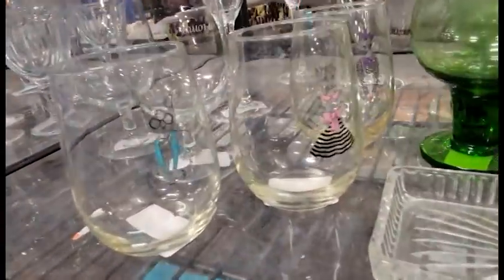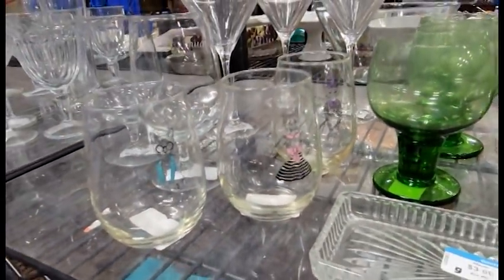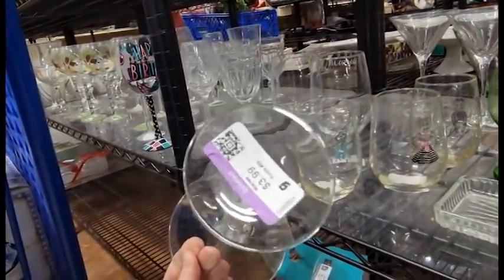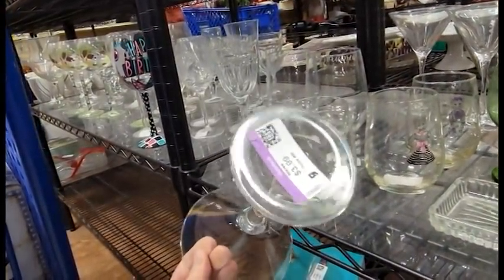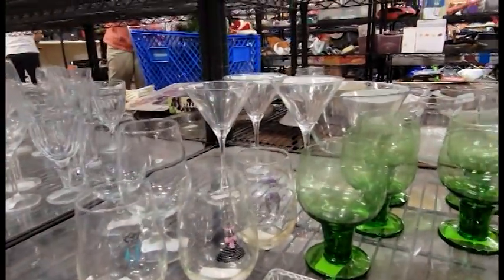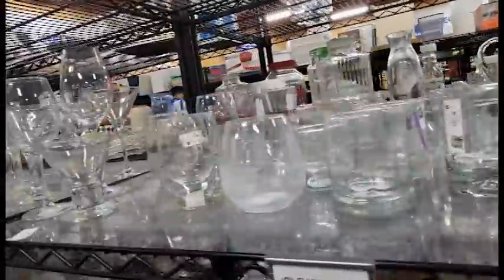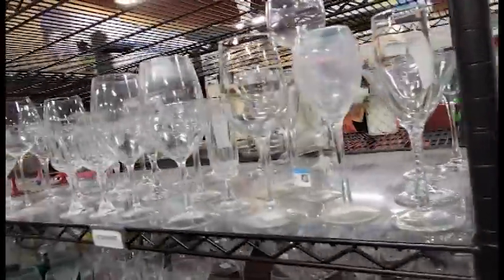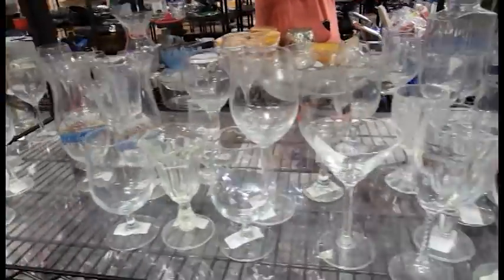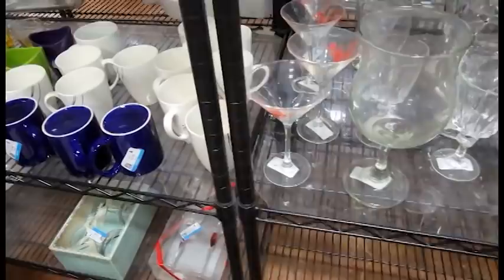These are, I don't know if you can see the little kitties on these. Pretty cute, but they're really, really hard to see. I wish they were a little bit more pronounced. I am looking for a maker's signature on the martini glasses, and there is not one. Yeah, we just got a lot of very common, everyday wine glasses and such. So nothing drawing me in there.